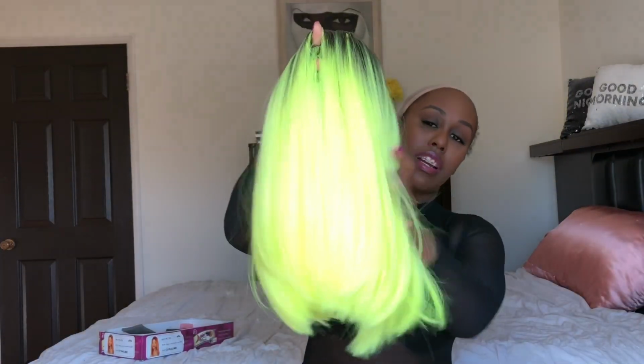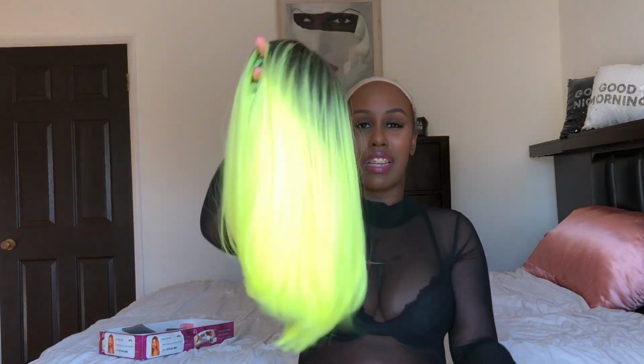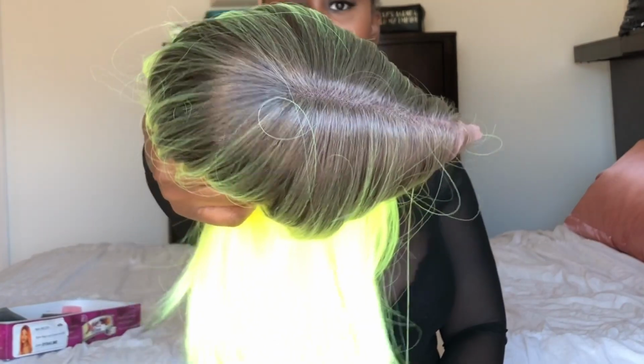So I am getting a couple of strands here. It kind of sheds a little bit, but nothing too major. The top of the hair, if you can see, is this gray color. I kind of wish it was black. I think it'd be cuter if it was black. I'm not sure if you can dye this hair. I'm pretty sure you can use a rinse or something and just go over it and make it black. But I'm just showing you guys how it looks straight out of the box.